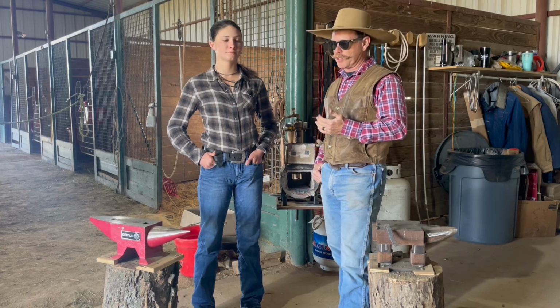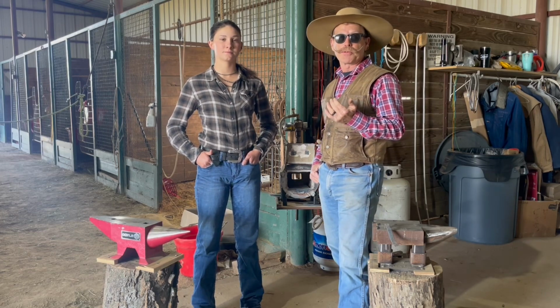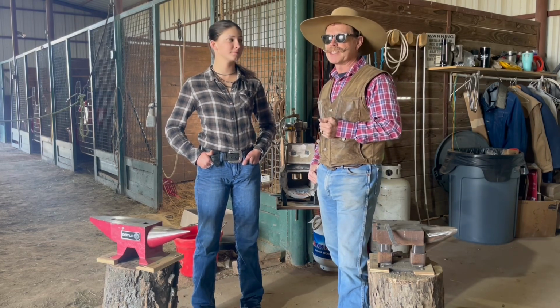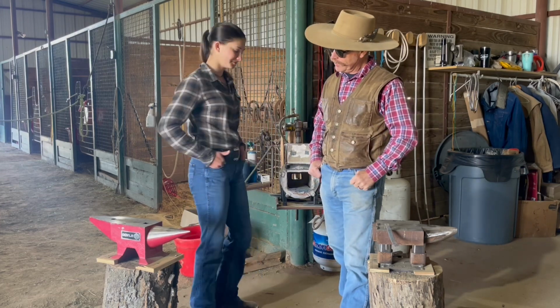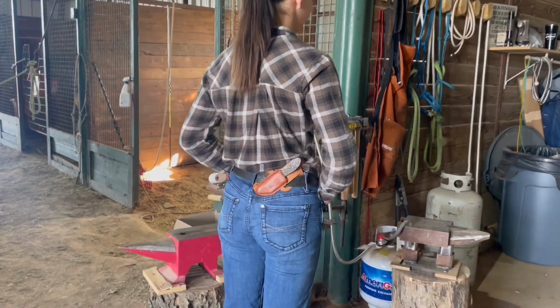And so I helped her. We got a horseshoe rasp. We made it into a knife. She saw a couple of ones that I'd built. And she's like, yeah, I'd like to build one of those. So she built one. Show them your little cowboy knife there made out of a rasp.